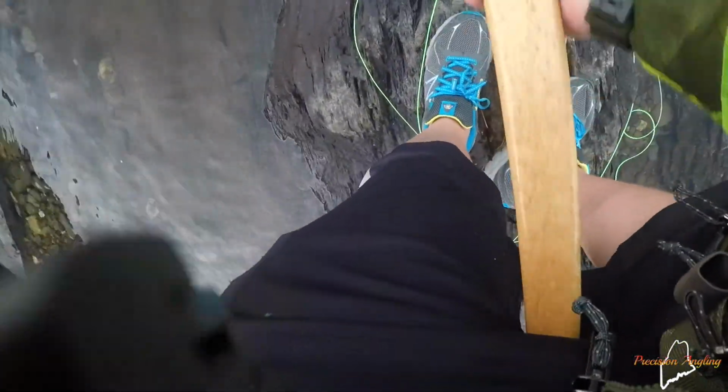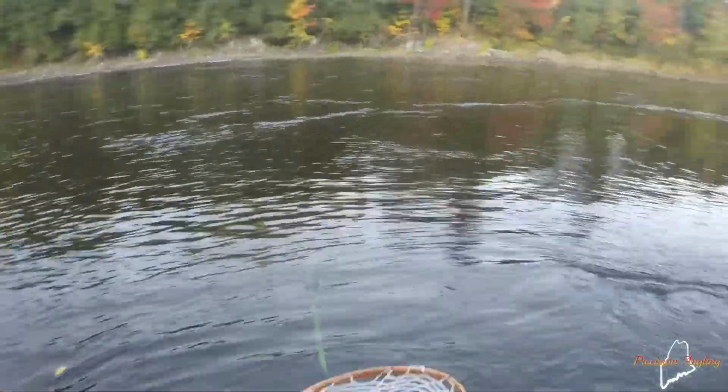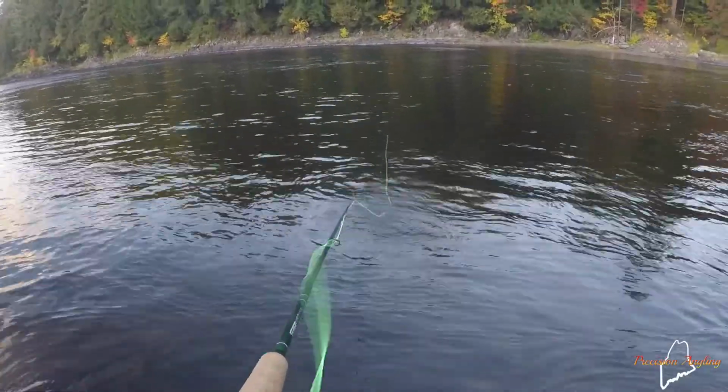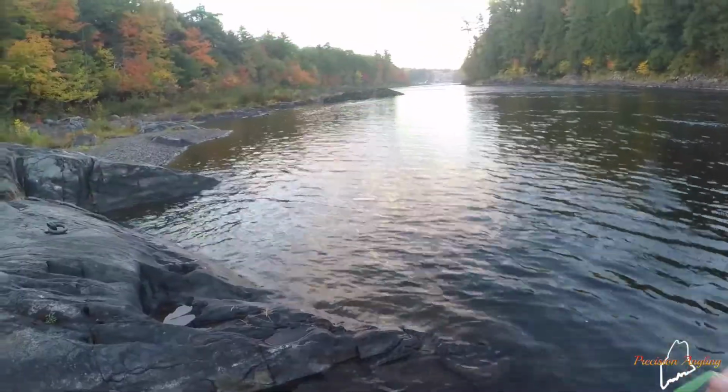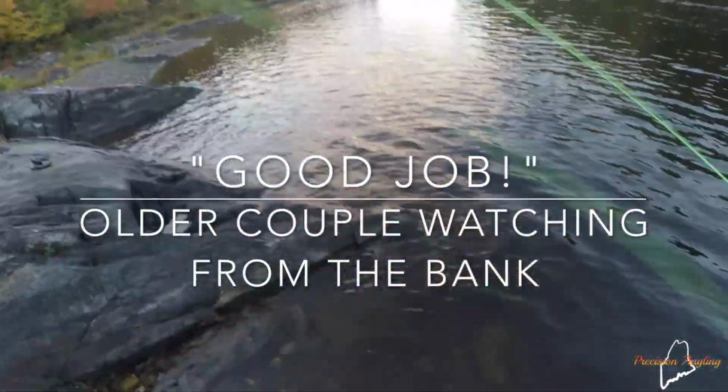Okay. There he goes. All kinds of energy. This fly is pretty much drenched. Thank you.